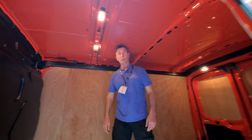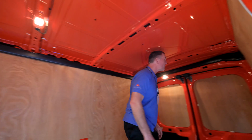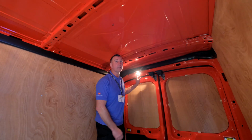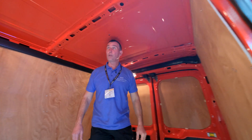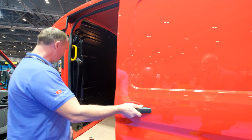So this is another version, guys. Look, as you can see, this one I can actually stand up in, and this is a really good space, a nice van. I'd like a little bit more lighting actually, but obviously you could probably have that as an option. Nice wide door here as well to get stuff in and out. Let's have a look at the back, see what it's like.